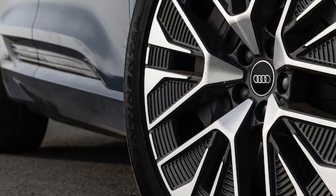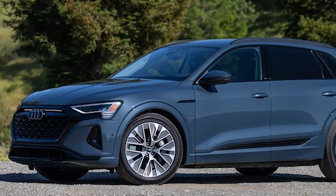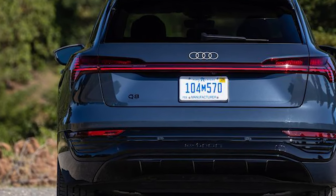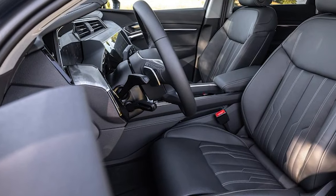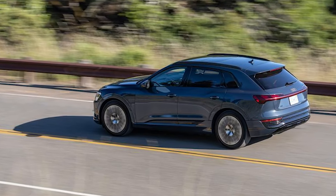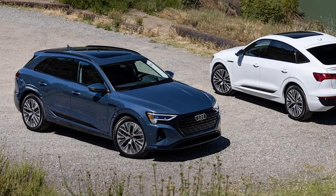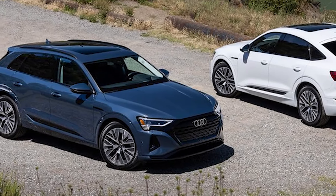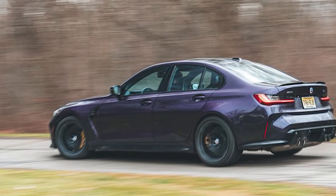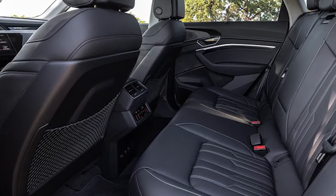The 2024 Q8 can now take in 170 kilowatts, up from 150 kilowatts, at a DC fast charger and should be able to go from an almost empty 10% battery to a back-in-action 80% in around 31 minutes, according to Audi. For Level 2 home charging, the standard 9.6 kilowatt charger will refill the battery overnight, in about 13 hours, while an optional 19.2 kilowatt setup, an $1,850 upgrade, can do it in half that time.